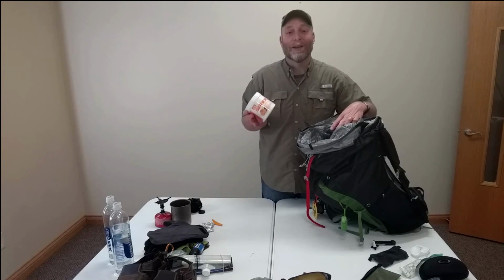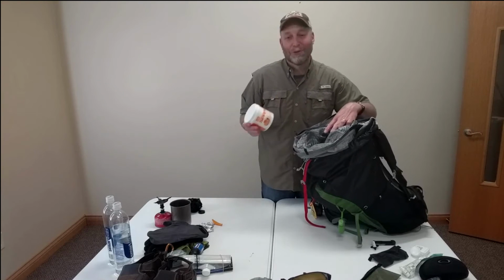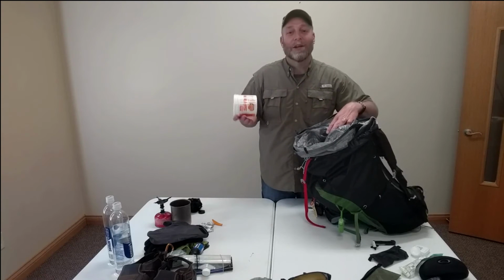This I use when I'm inside my tent. This might be kind of gross to some of you, but when it's cold out and you're snuggled down in your sleeping bag and you have to go to the bathroom, the last thing you want to do is unzip and put your shoes on and go out into the woods to go to the bathroom.